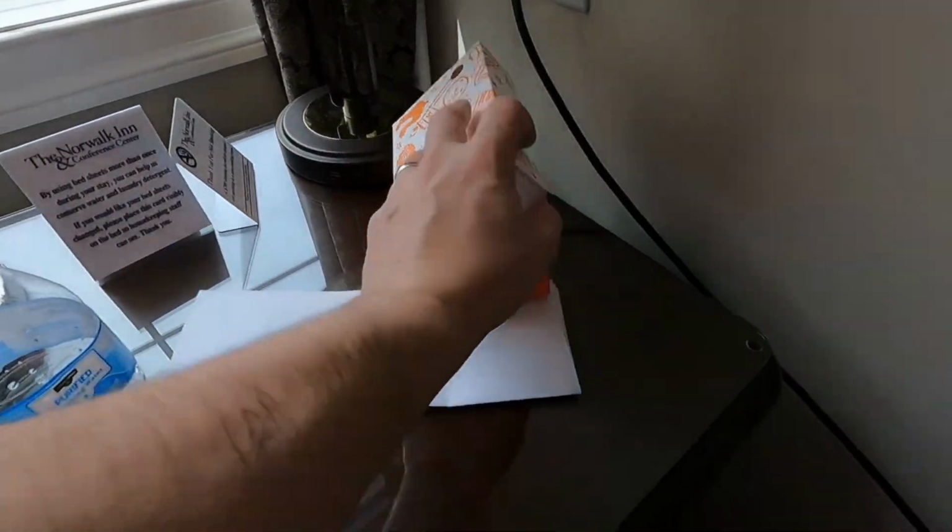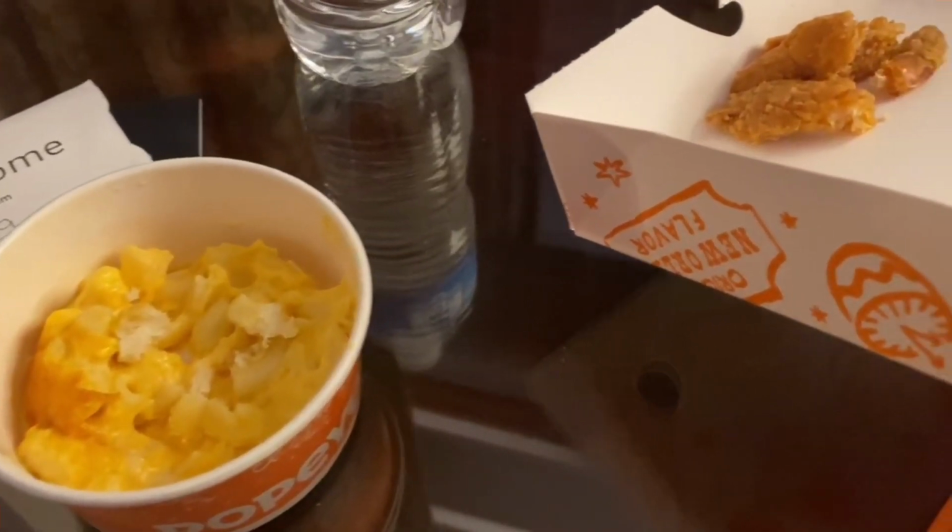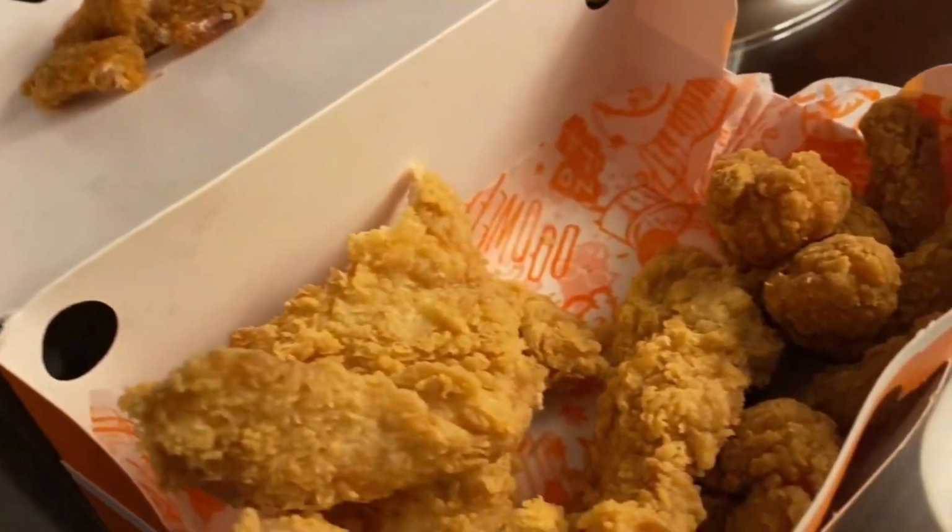A pretty nice view outside the hotel room. Last night we had Popeyes. Couple chicken tenders left over. I couldn't finish them. It was good though. I got the surf and turf meal. Surf, so something that comes from the ocean. It had fried shrimp. And turf, something that comes from the land. I had chicken. And I also had some mac and cheese. I think I have a picture of that, which I am probably showing now. It's actually a video of that. That's what the cups look like.